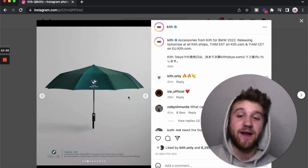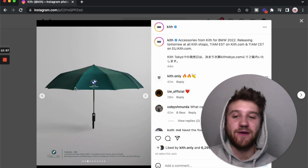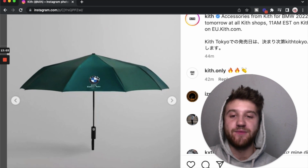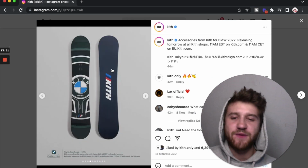Next, we've got an umbrella. So again, with that green look, definitely something I can see on the golf course again. Just says Electro Auto underneath it. It's got the BMW branding there. Pretty simple. Next, we have the Capita snowboard.